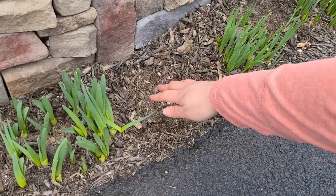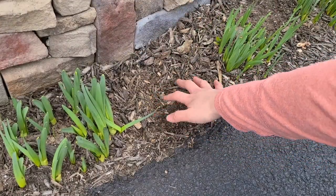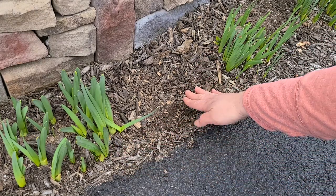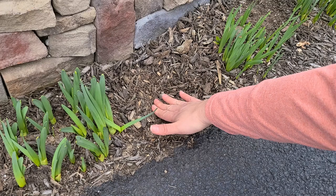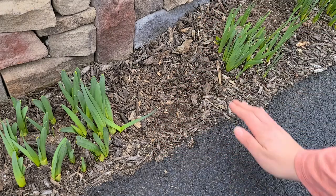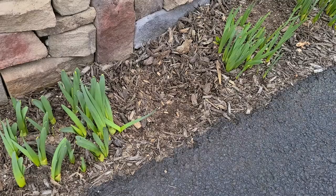When I'm in here getting the seeds planted, I scratch the soil and I move some of the bark mulch out of the way because you want your poppy seeds to make contact with soil. And then you just gently press them in, and then once the rain comes, it'll get them all watered in.